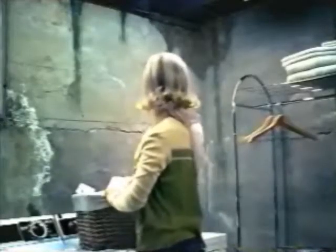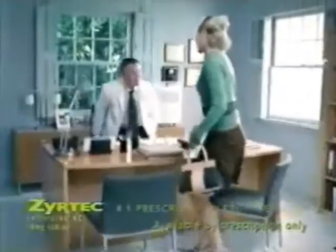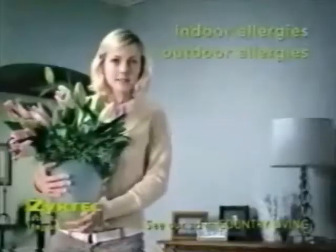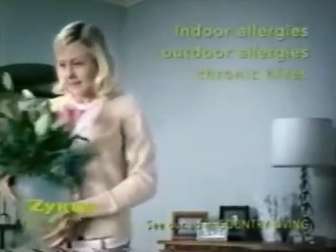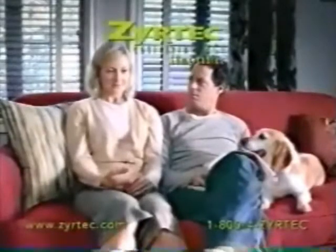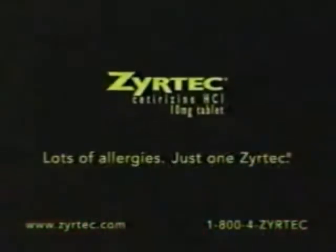Are your allergy symptoms worse than before? You may have developed new allergies. That's why it's important to discuss all your symptoms with your doctor. He may suggest simple changes like using a dehumidifier or prescribe an allergy medicine or both. Zyrtec is the number one prescribed allergy medicine in the U.S. Ask your doctor if Zyrtec is right for you. It's approved to treat both indoor and outdoor allergies and even treats itching due to chronic hives. Zyrtec's most common side effects in adults include drowsiness, tiredness, and dry mouth. Lots of allergies, just one Zyrtec.